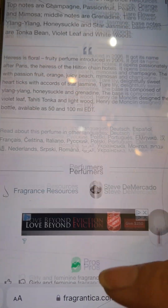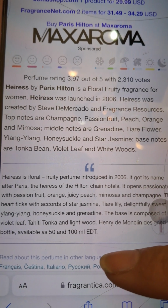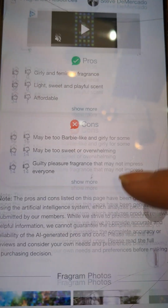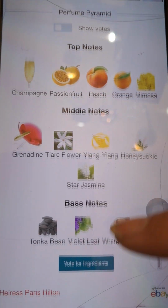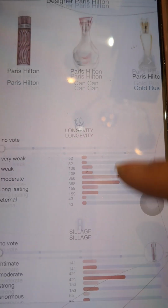I also have to butt in and say I'm not a big fan of peach in fragrance for whatever reason. I like the smell of a natural peach, but maybe that's why I'm not fond of this fragrance. Maybe I have an unconscious bias. I love peach in fragrance myself.